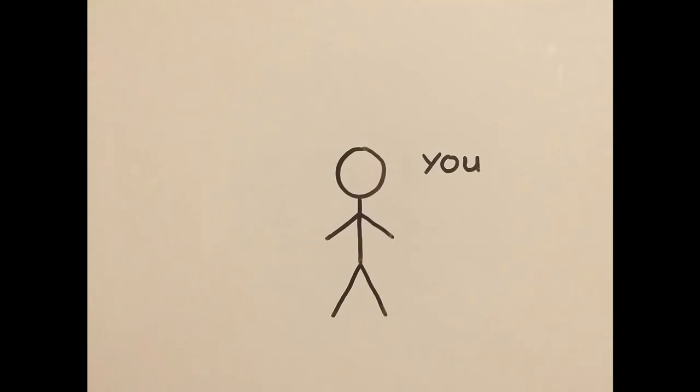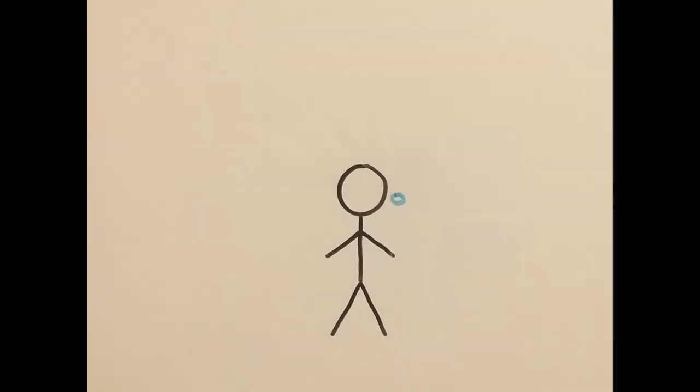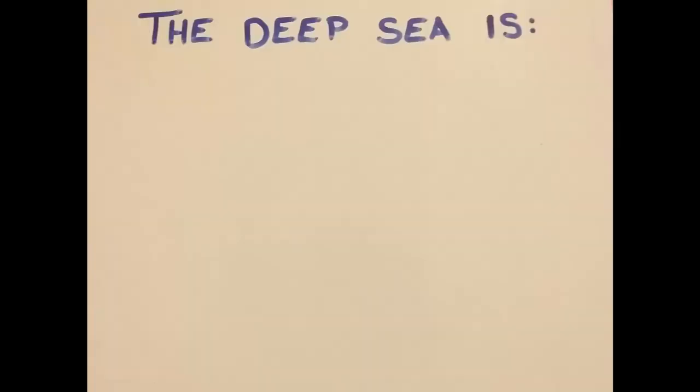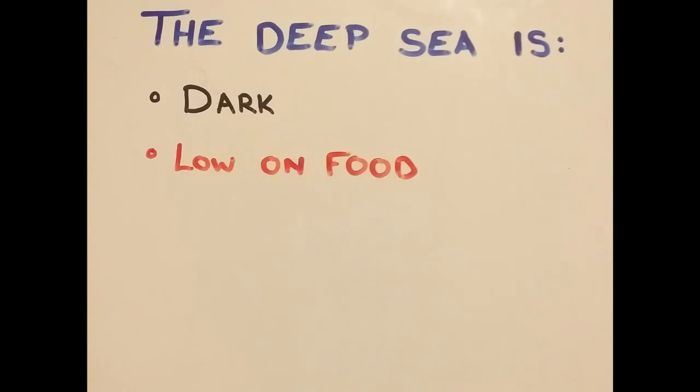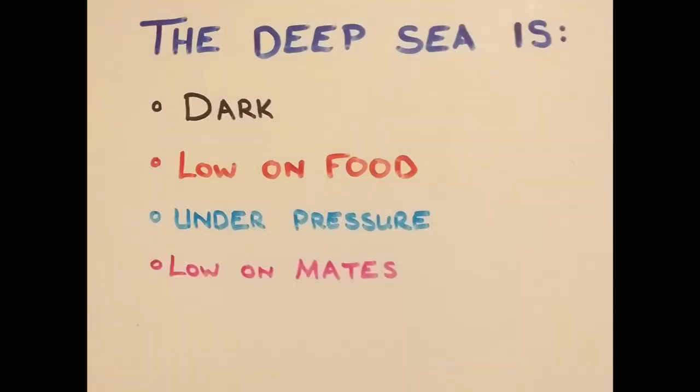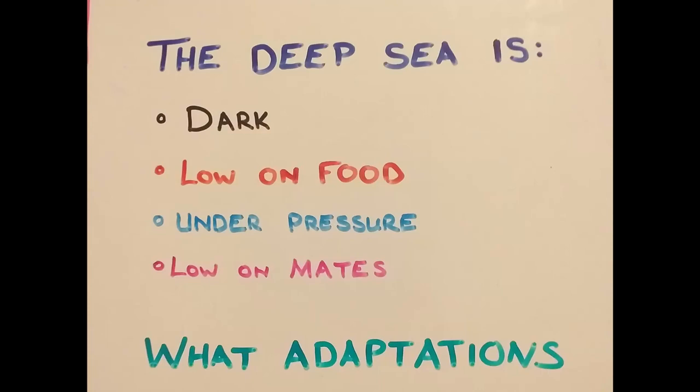This is you. Imagine for a moment you were to find yourself in the deep sea. Pesky problems like breathing underwater aside, you might want a couple of nifty adaptations to survive and thrive in what is literally the largest environment on Earth. Let's talk to an expert, benthic biologist Dr.